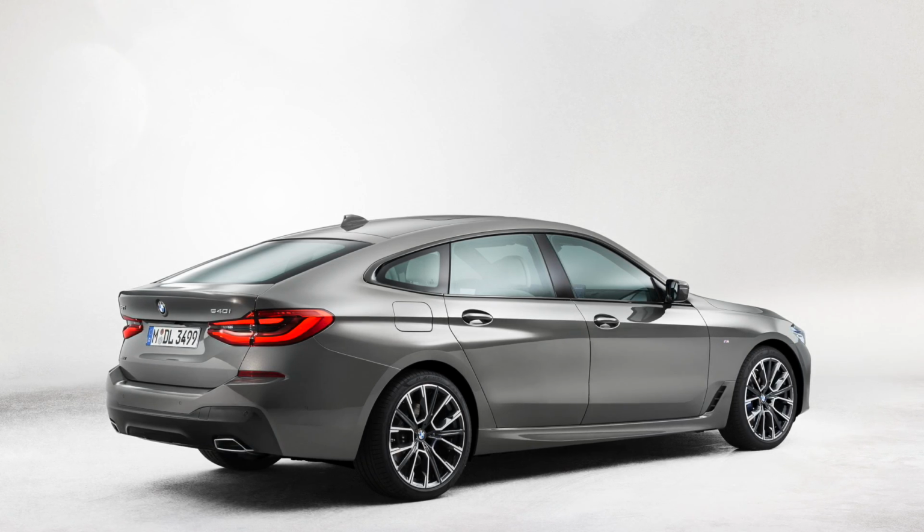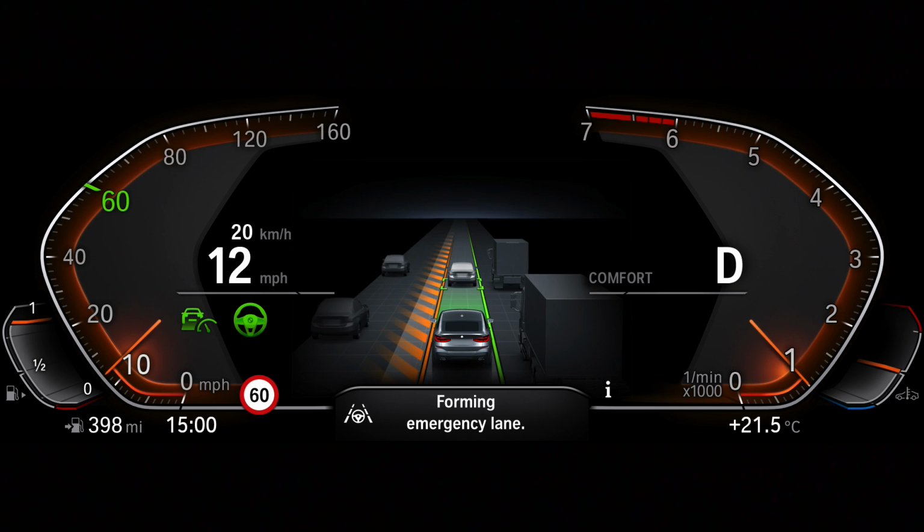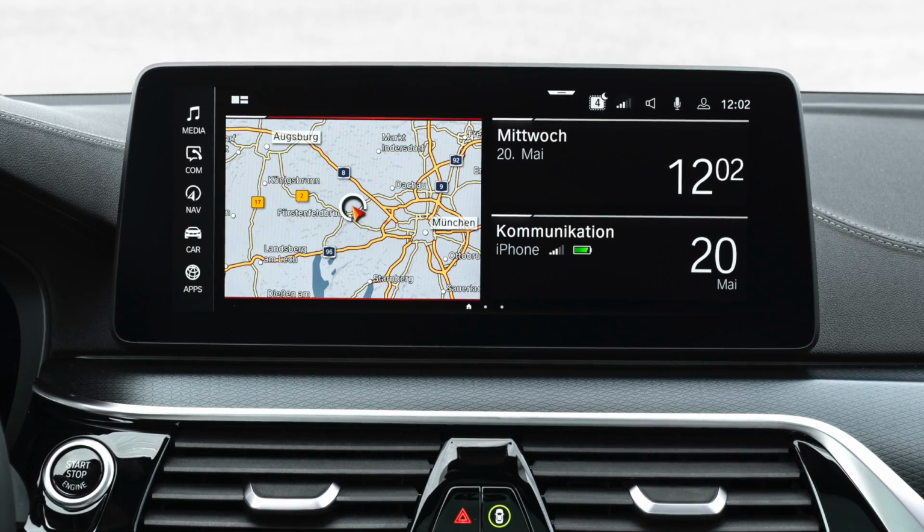And as for assistance systems, BMW updated the active lane keeping assist. The 6 Series can now also do lane changes semi-autonomously. The lane keeping assist also considers a corridor for emergency vehicle access. The optional parking assistant can now be upgraded with a rear drive assistant.